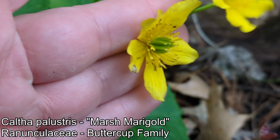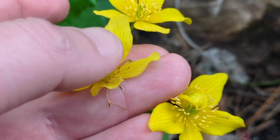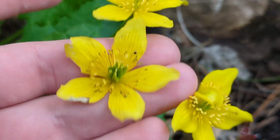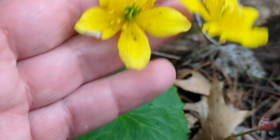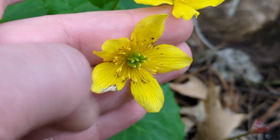Swelling, multicarpal ovary down there. The multicarpal ovaries, each one of those ovaries has its own little stigma. You know what I mean? That's a trademark of Ranunculaceae, many stamens.